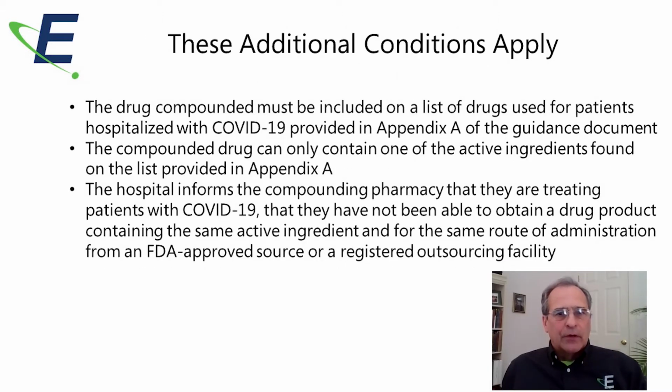So the drug must be compounded and included on a list of specific drugs for those patients hospitalized with COVID-19. The list is provided in Appendix A of the guidance document. The guidance specifies that the active ingredients found on the list are within Appendix A. Hospital must inform the compounding pharmacy if they're treating patients, and then they have to notify FDA that these drugs are being used and compounded for this purpose.